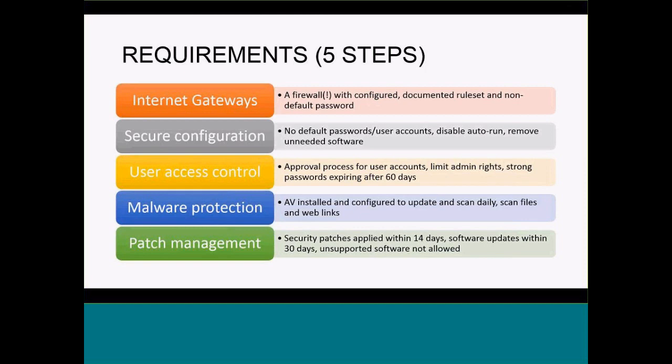Unsupported software, so out-of-date software, unlicensed software, anything like that is not allowed as part of the Cyber Essentials standard. This is one of the harder points, how shall I say that, within the standard itself. If you're using something that's not supported or is out of date, then it's a big no-no. We tend to use what's called a CVSS score, a risk-based scoring. When we look at things like security and patch management, we use CVSS to determine risk.